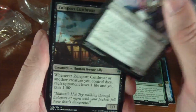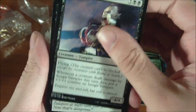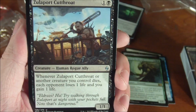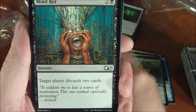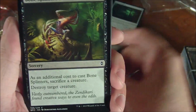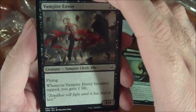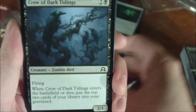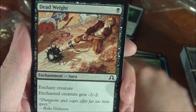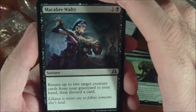So now I've got two of these. I had one of these in my 2015 core set as well, so awesome. A Zulaport Cutthroat, Mind Rot, Walking Corpse, Bone Splinters, Vampire Envoy, Crow of Dark Tidings, Dead Weight, Macabre Waltz.